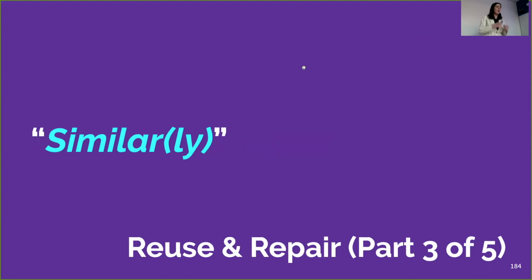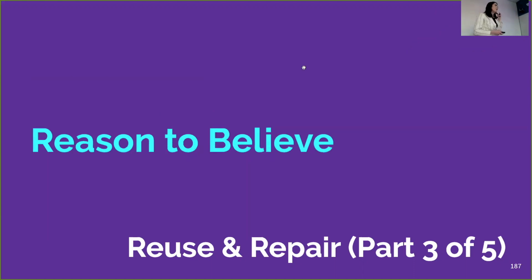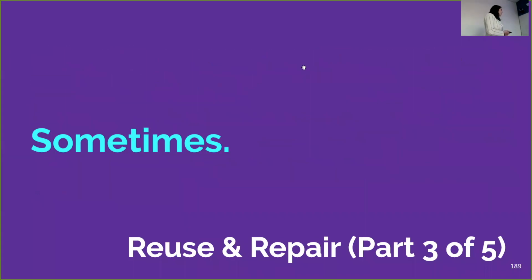So, all of these tools inside of Pumpkin Patch implement these different notions similarly. And we've used this with some good results to replay some changes in some famous software. And we have a partner who's actually using this in industry right now. So it's been fun. And I think it has really given me, at least, and I think others at this point, reason to believe that verifying a modified program is in many cases easier than verifying the original. But there's a big sometimes there.